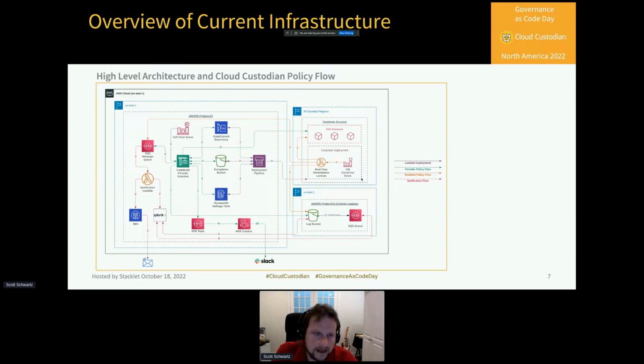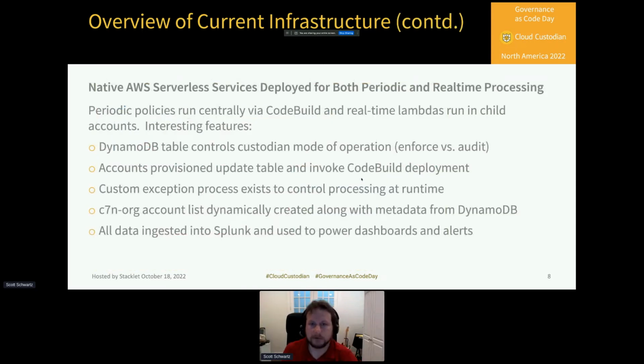There's a periodic flow by which policies are executed centrally from a CodeBuild environment. That's what we decided upon at the time. And those policies execute at varying frequencies, whether it's hourly, daily, monthly, and so on and so forth. And then there's the real-time policies that execute based on events that occur in the environment. And those policies are all deployed into the child accounts of the organization as Lambda functions. So that's the high-level architecture that was implemented.